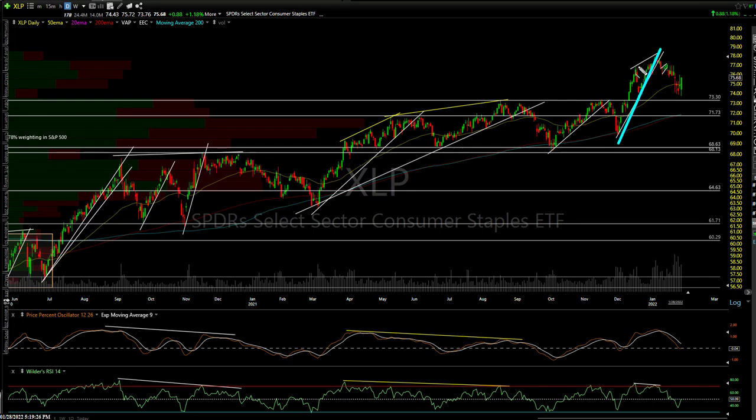All right, XLP next up. Look at that beautiful little bearish rising wedge. Broke down, pointed out a little bear flag right there, which then played out. And XLP 73.30. Better fish to fry, in my opinion, because you had RSI divergence, but these are consumer staples. This is a defensive sector.